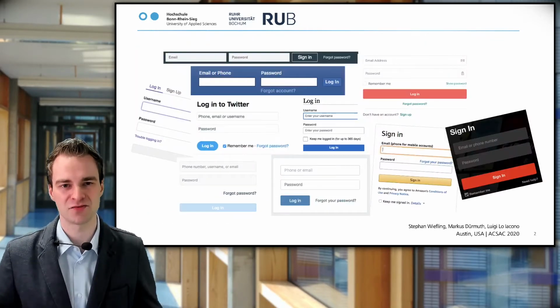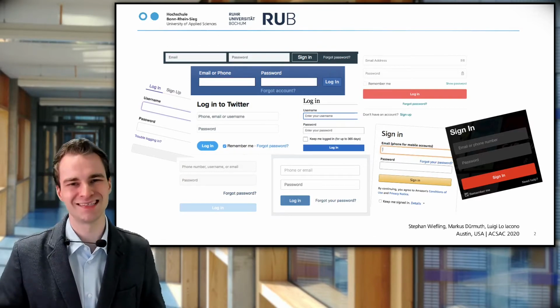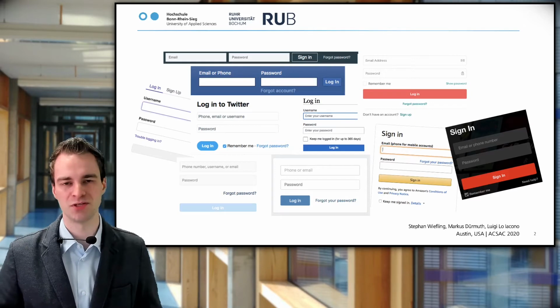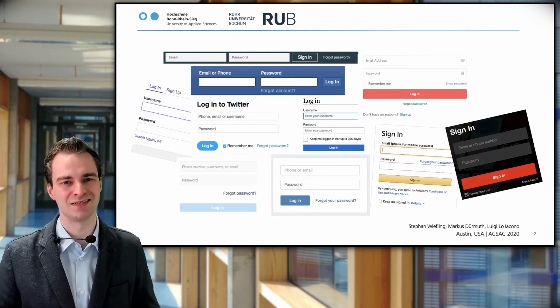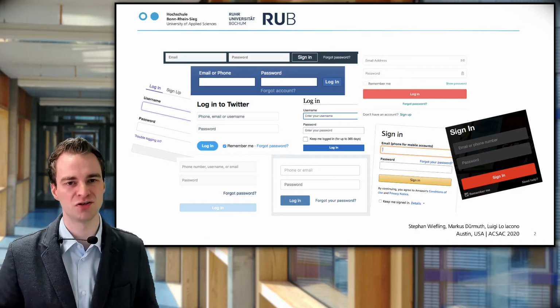We're talking about passwords. Passwords are deployed everywhere on all the websites worldwide, and we can't get away with them because they're easy to implement, and also from a user perspective, if you see these login fields, you know what to do.